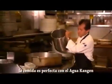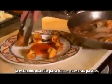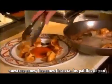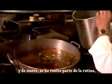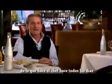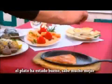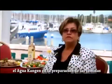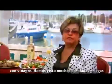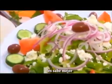Minestrone is perfect with the Kangen water because it tastes completely different. It has so much more flavor, and we're using it to make our pasta, to make our breads, the focaccia breads, the breadsticks. Of course, the water to the guest, and of course the water to boil the pasta. Again, it becomes part of the routine of what the chef does every day. We've noticed that a lot of people are saying, did you get a new chef? Things taste better. They've always been good, but they just taste better. And then I share with them that we're actually using the Kangen water in preparation of the foods and in cleaning the vegetables. And especially, with being a Greek restaurant, we sell a lot of Greek salads. People really love our Greek salad. And now it's even better.